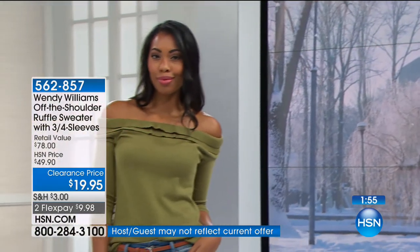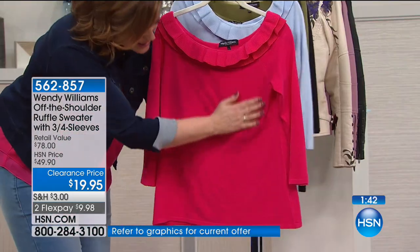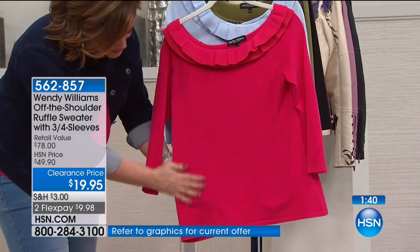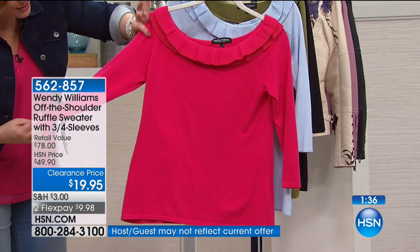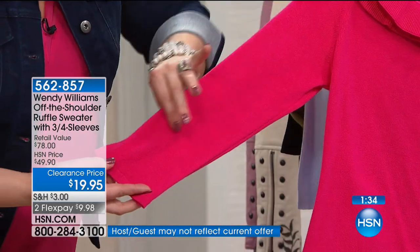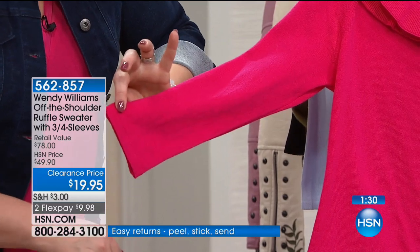I love everything about it because I don't want a top that does one thing only. I like that I can wear it in different ways. I like that it's blank canvas dressing because other than the sweet ruffle on the top, that's it. It's pretty clean dressing, a pretty standard bodice, so you can wear this whether it's dressed up or dressed down. I love that you get that 3/4 sleeve, so you get just the right amount of coverage, but you could still show off all your beautiful jewelry that you've purchased here at HSN.